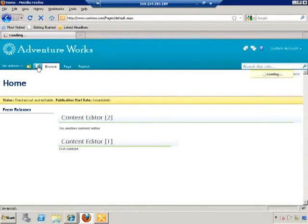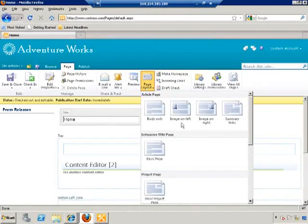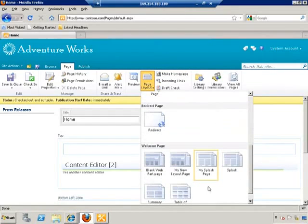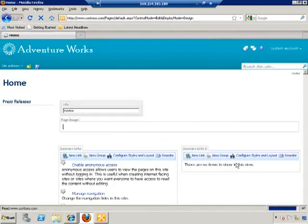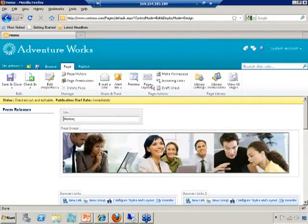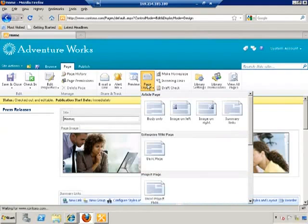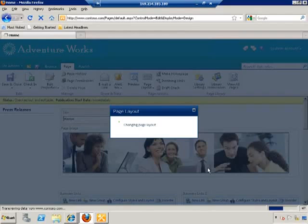So since this change has been done to the page layout rather than the master page, if I change the layout here, or if there's another page that uses a different page layout, all of my beautiful changes to my web part styles are going to be lost if I change that layout, right? So there we go. We're back to the old-looking, out-of-the-box page layout. As soon as I switch it back to my page layout, the changes are going to be applied.